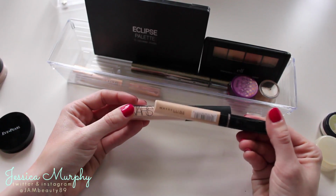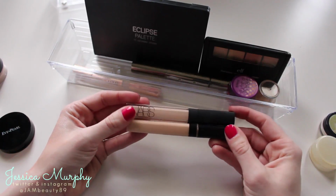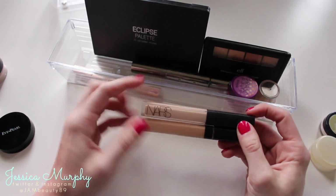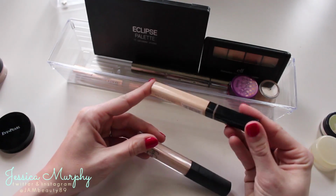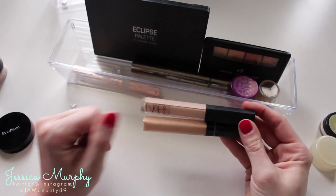I think this is the lightest shade. I have it in 10 light. And let me know if there's a lighter shade of this out, because this is still pretty dark compared to this one. And the shade I have in NARS is vanilla, and it's not even the lightest shade they sell. So I do feel like Maybelline needs to come out with at least one lighter shade. But I like both of them. I'm keeping both of them.